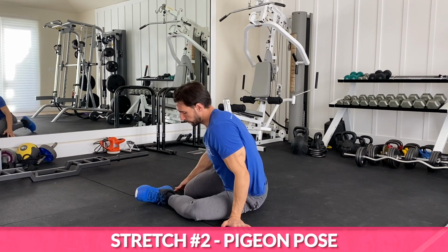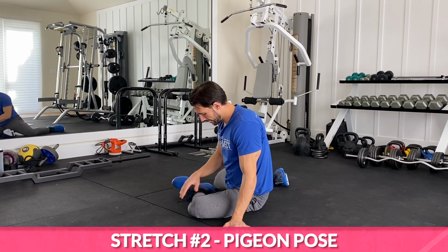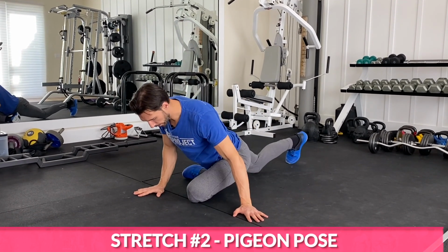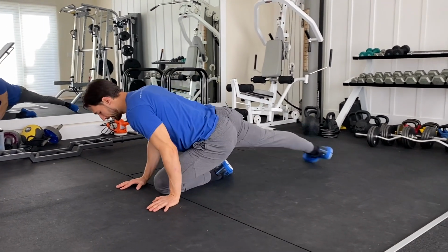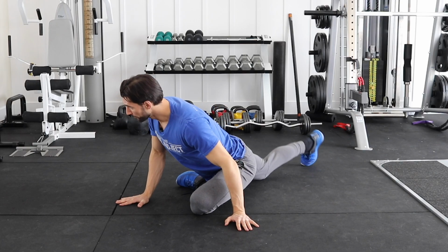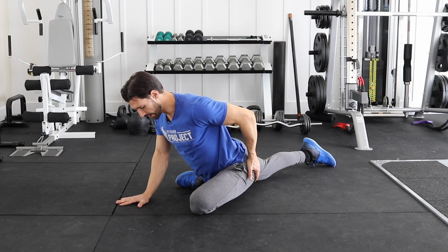So for pigeon pose, what we're going to do is get this first leg somewhere around here. Then we're going to square up and we're going to stack our hips. And I'm creating this deep stretch right here in this hip. I'll turn so you can see a little bit better here. And I'm allowing my hips to sit down throughout here.